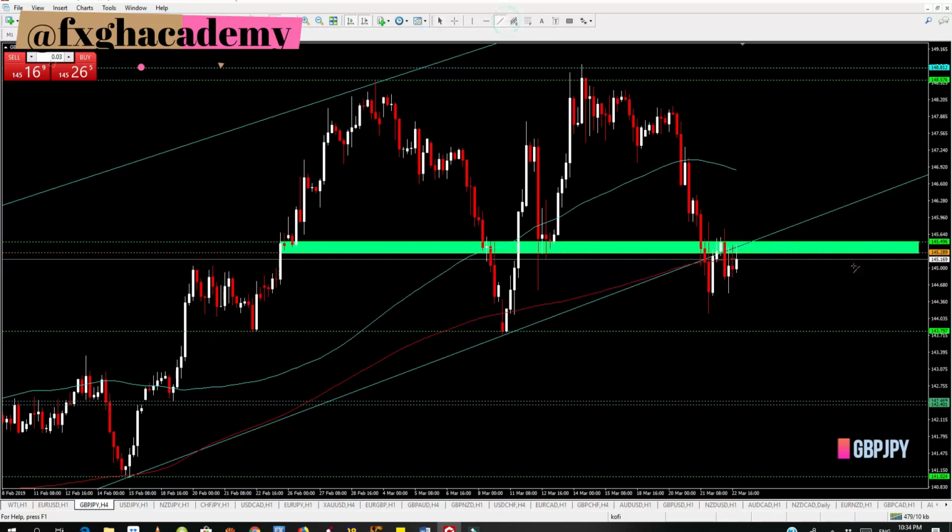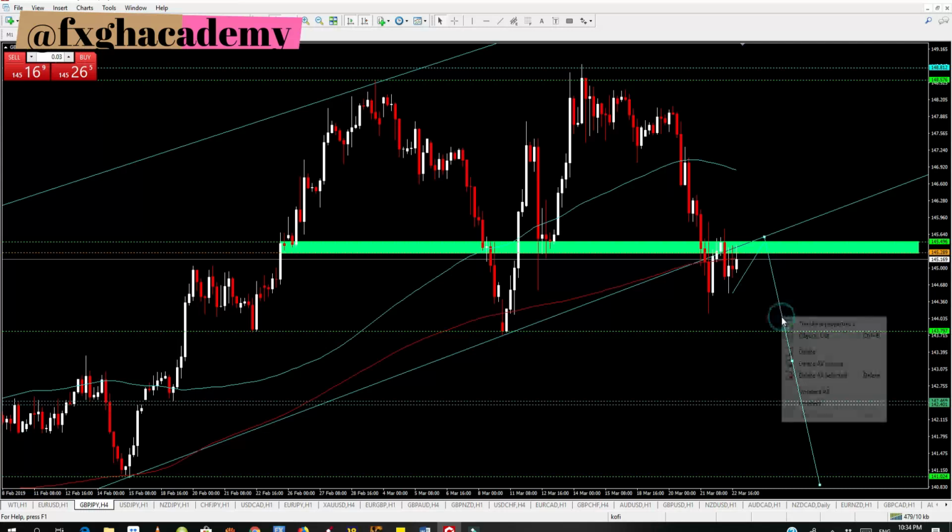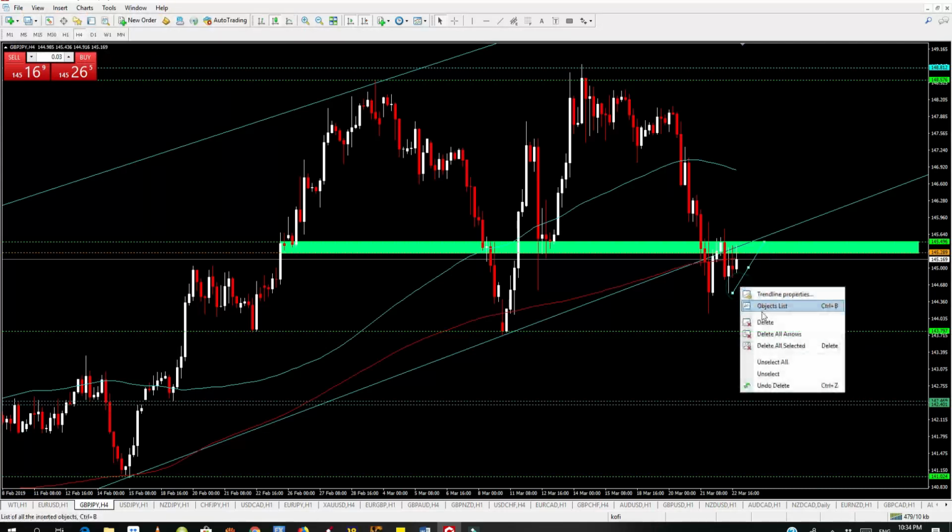Now if we are able to get one push all the way up, we should start looking for a sell. This will be our first exit. This will be our second exit, which was the gap over here, and this should be our third exit. We should see market push all the way down to this level. Okay, so this is our chart.